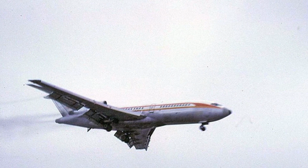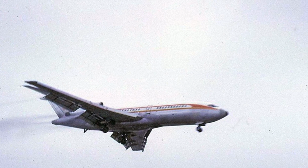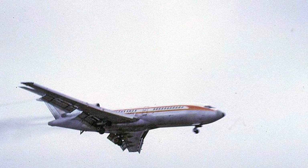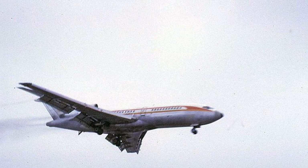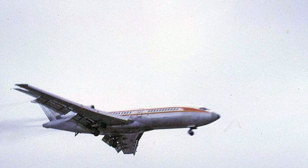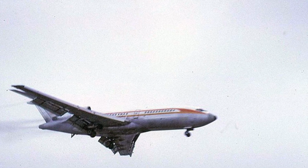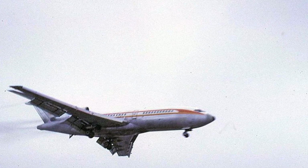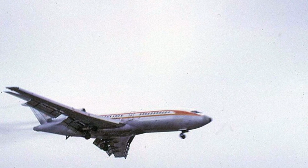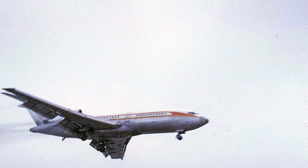National Airlines took delivery of Boeing 727-35 series starting in the mid-1960s, and they operated on their routes throughout the United States. This Series 35 727 is on approach to LAX. National Airlines, of course, was taken over or merged with Pan Am in the late 1970s. And of course, many of the 727s then adopted Pan Am schemes in the 1980s under Pan Am ownership.